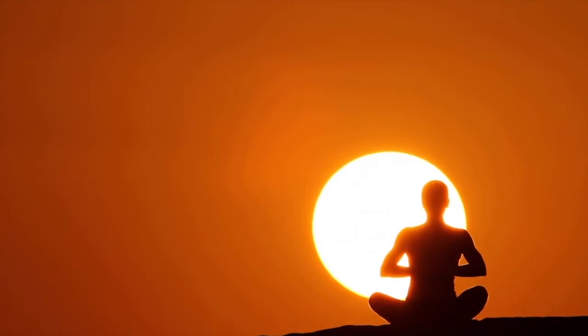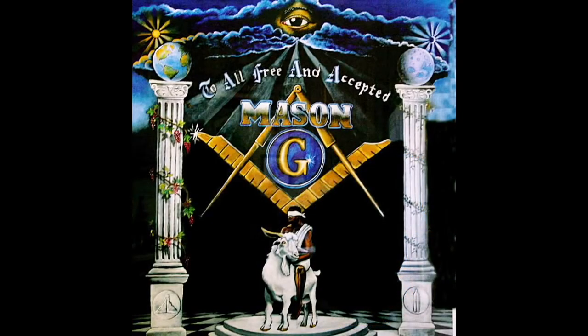I want to talk briefly about the word Mason. So let's look at image number 6, which has a whole lot to it. There's so much symbolism in it, it's a very complex image to break down in its fullness. But let's start with that. The word Mason means builder. And that's all it means. If you're a Mason, you're a builder.